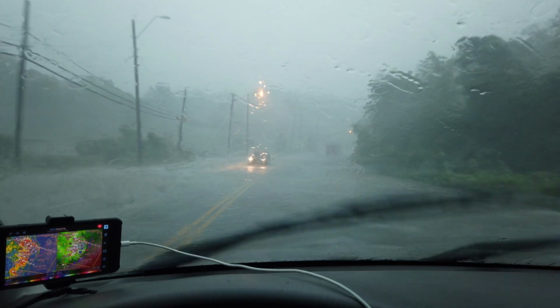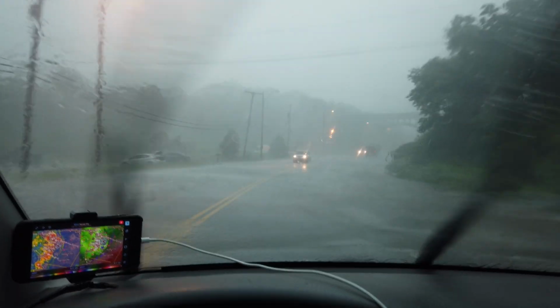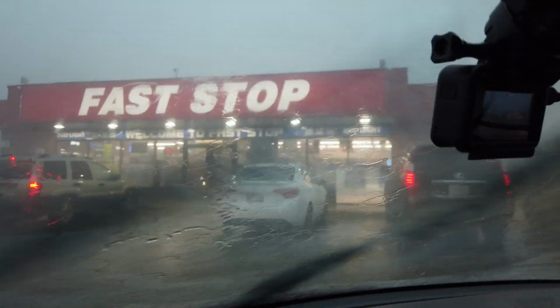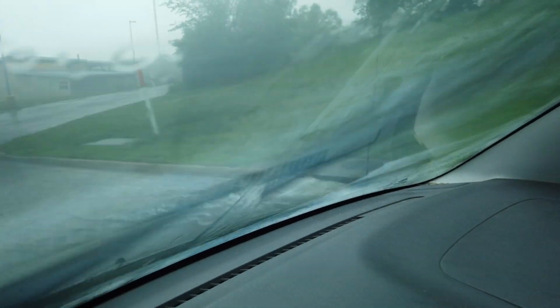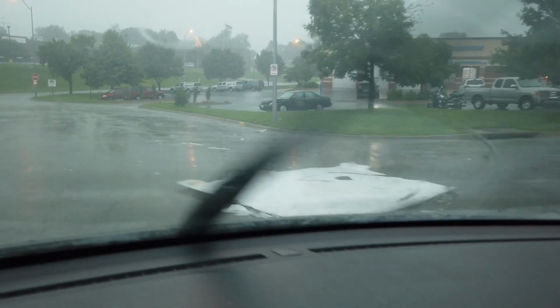Wow, those are some really strong winds. And torrential rain. Jeez. I might be looking for a place to pull over. This hail is getting kind of crazy. Pulling over here. Everybody's taking up space under the awning. The rain shooting out of the gutter there. And there's some debris in the roadway. I don't know what that's from.